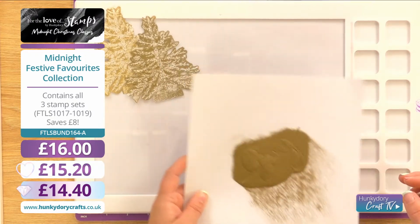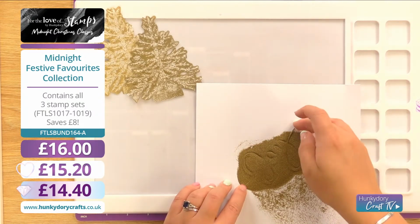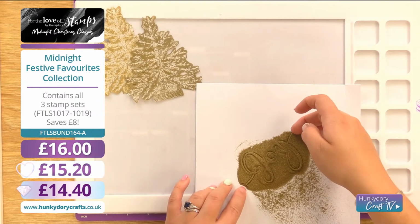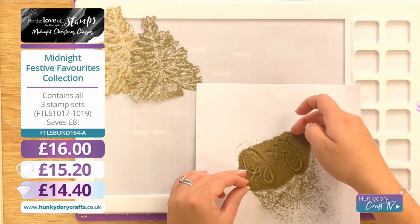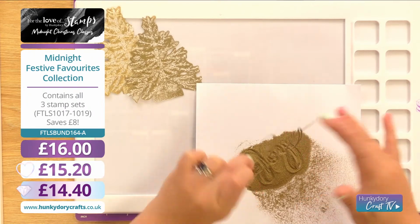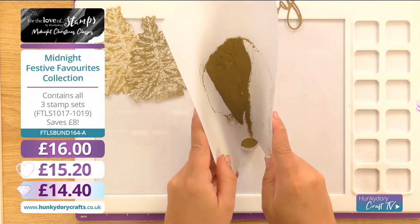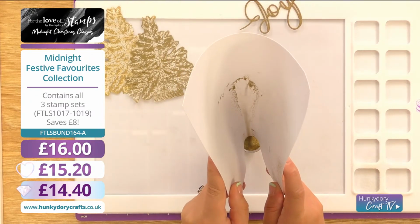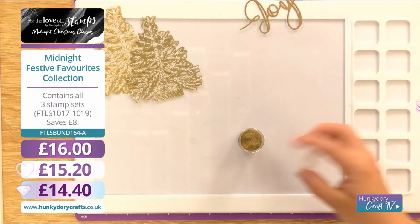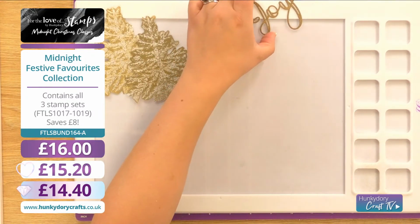It is one of our favourite things, and it works so well with the stamps that we've got on the show today. So just making sure that that is fully covered again, and then we can just lift this out. There we go. And then we can just get that excess off there. And again, just pop this back into your tub because you can use it all over again. So just pop that over there, and then we'll finish off our sentiment, and then we are done.